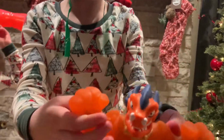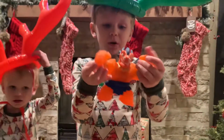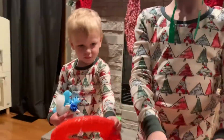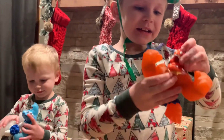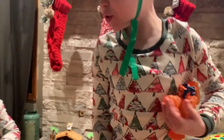This is Blaziken, and he has bones in there, and he's so heavy that if you put him in water like a bathtub, he'll drown because he's so heavy and his feet are so big, even his arms, and his mouth can open up. Tucker, yeah, and Tucker has cool ones.